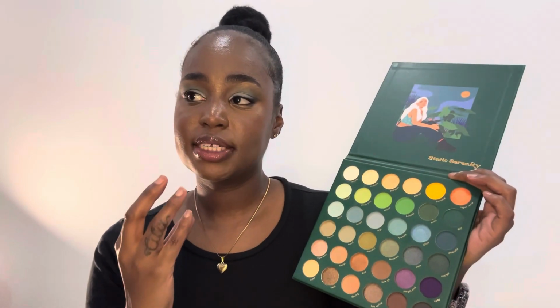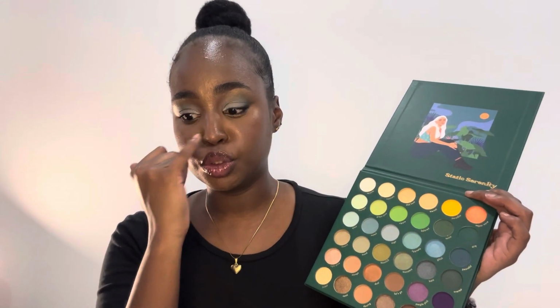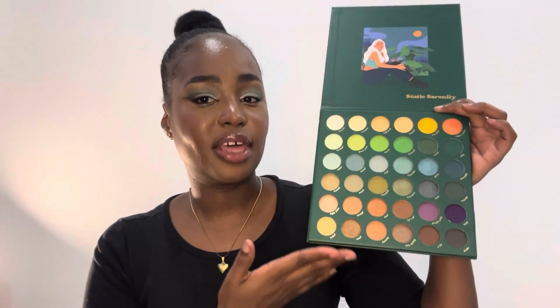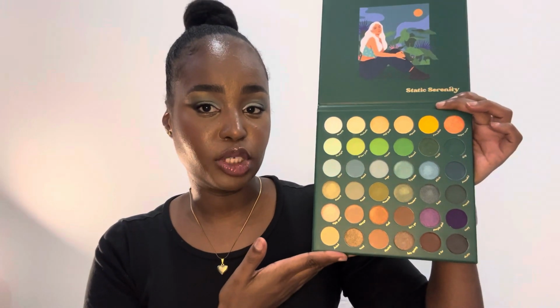When you are a beginner, what you need is something that isn't so pigmented that it scares you away and you don't know what to do, but something that is buildable and gives you time to get where you're trying to go, so that you can pick up a little bit of product and then continue to build on that to get what you want. And that's what I feel like Cara Beauty is really good at.